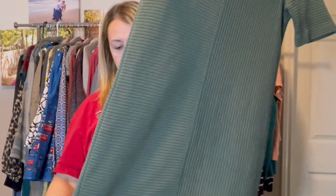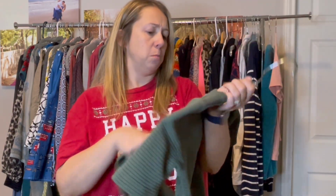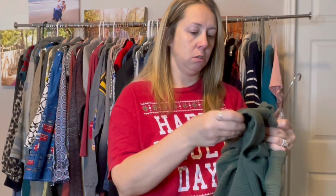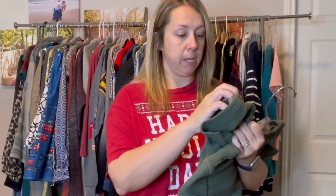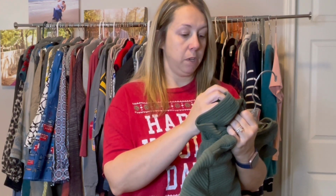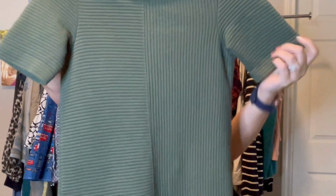It's not wool, but it's not... It's like a heavy yarny type, whatever. Made in Portugal. 72% cotton, 28% polyester, but it feels much heavier. Yeah. It's got a lot of extra cotton in it. It's cute.